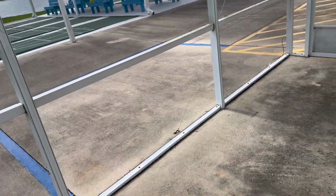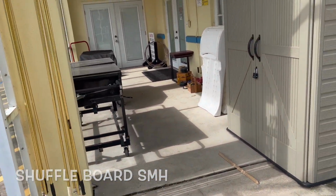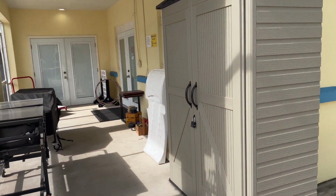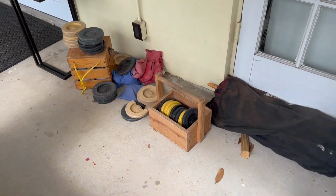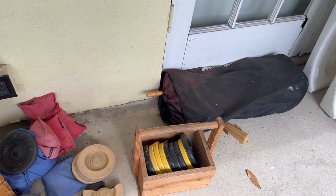Screen is also missing over there, so this room probably doesn't get used much. But there are your shuffleboard tools. I don't see the discs though. I wonder if they're locked up. Oh, there they are. They look like they got a lot of use.